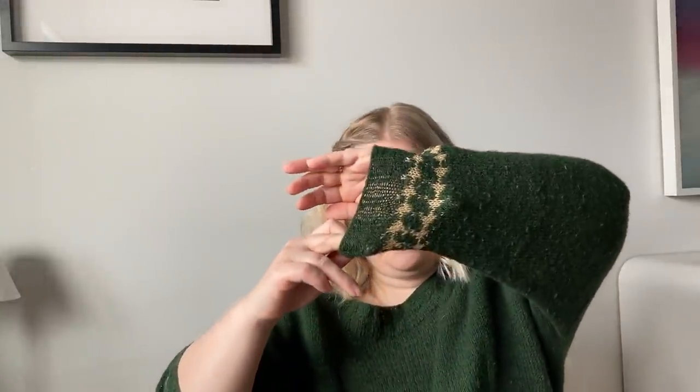I just fell in love with the color, and I absolutely adore this loose, boxy fit. It's the most comfortable thing. I got it a few weeks ago and I've been living in it. It's just so amazing. There's a little bit of color work on the sleeves as well.